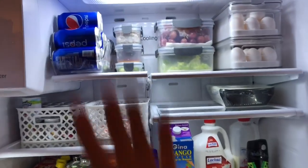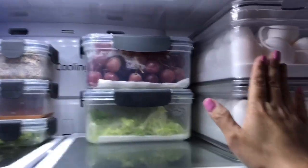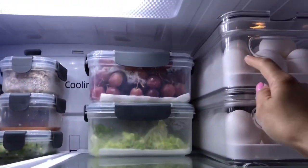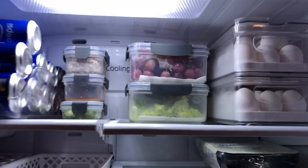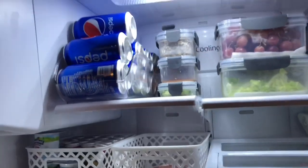And then here, I really like this area right here. That's my favorite. I love this new egg container that I got. It's so much better than the other one. I feel like I can fit more. I can double up the eggs on top of this, and it's still kind of close. Not really, but I like this one better. I have my leftovers here, my grapes, then leftover dinner from last night. Some Pepsi on this side.